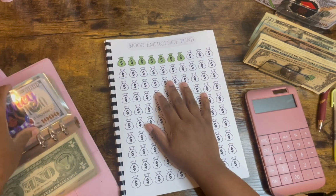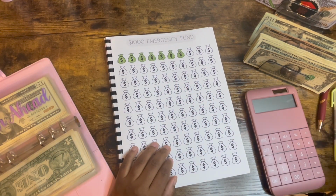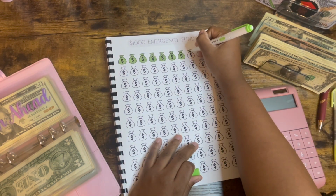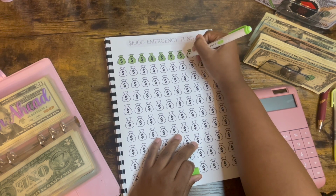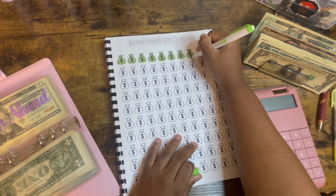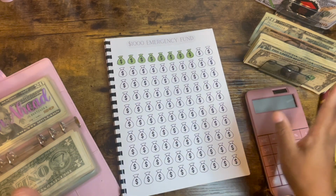And I am trying to get this to about 6,000. It's not like I'm trying to do it fast, but I would like to get it done. And the reason I want to do 6,000 is because that will give me 3 months worth of my bills. So I want to have funds for if anything happens all around the world, rainy days, anything.